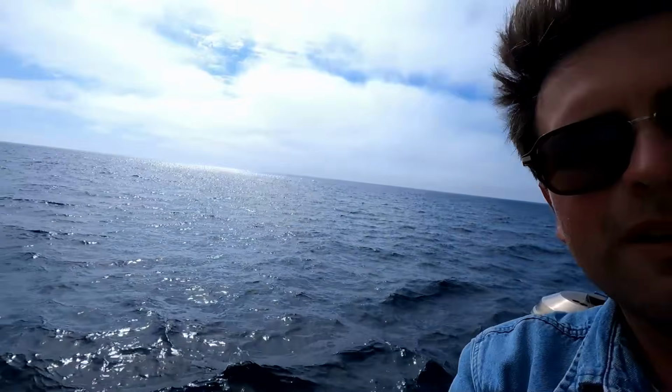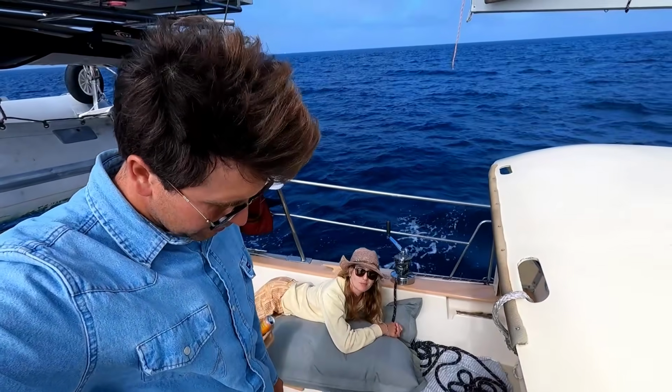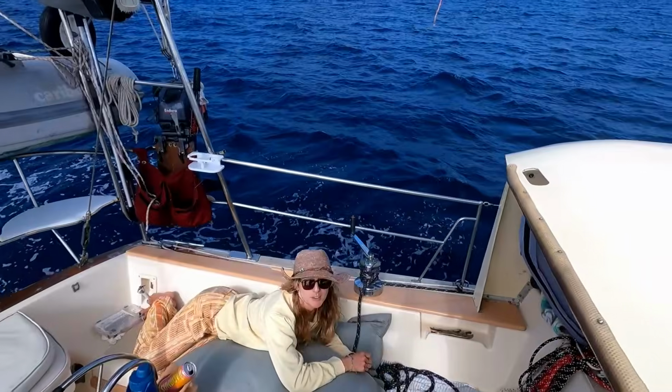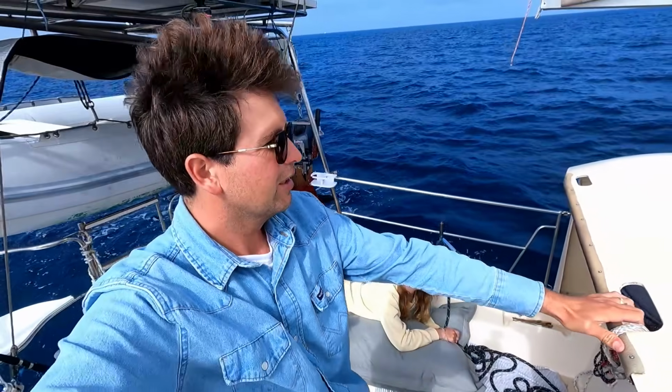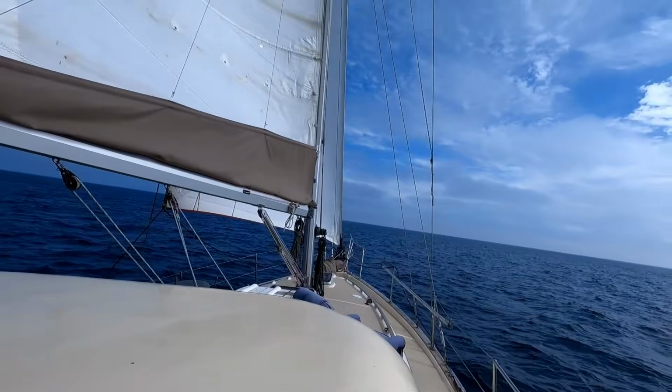Finally sailing. Probably as much of the wind we're gonna get today. It's not very much. Probably about 10 miles off the point. I just got the engine on. Oh, it's so nice. Very peaceful out.